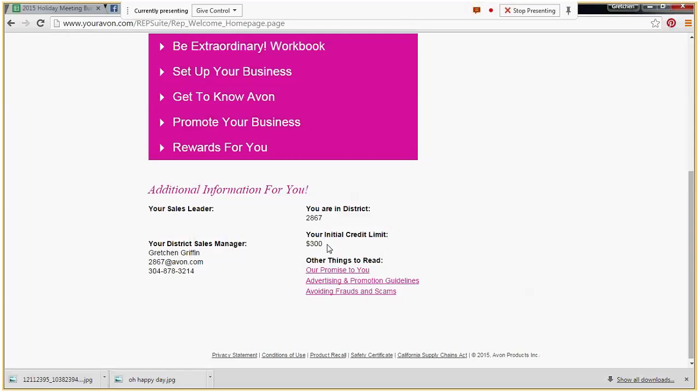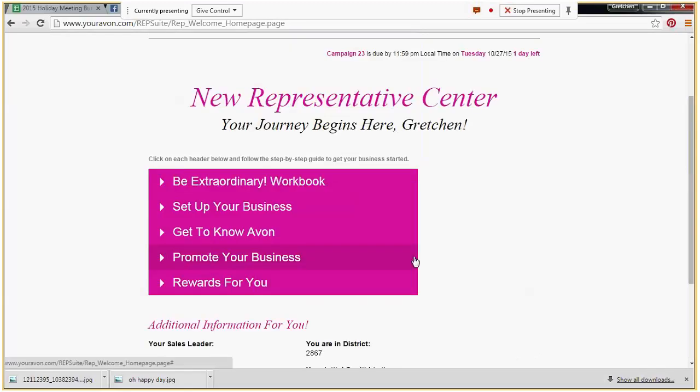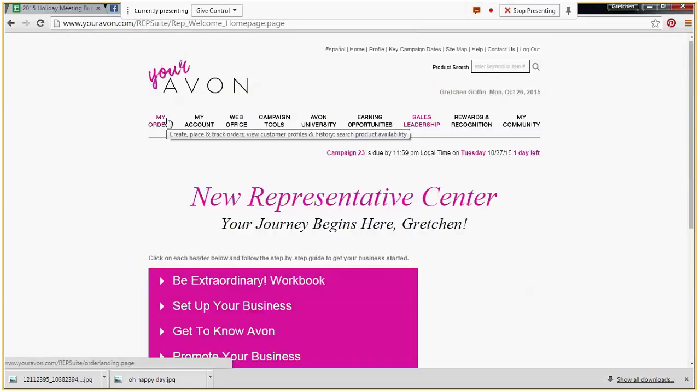Now, I've been with Avon for quite a while, so my credit limit is a lot higher than this now. It's based on your order history and your payment history. And if you don't have one, it'll say 0, which means you need to prepay for your entire order. Basically, if you go over whatever your credit limit is, it's going to ask you to prepay the amount that you're over your credit limit.